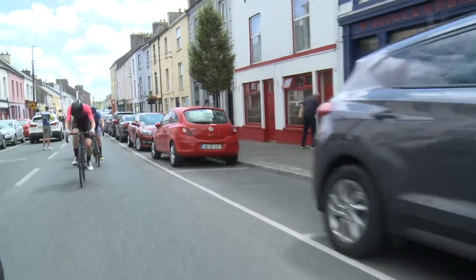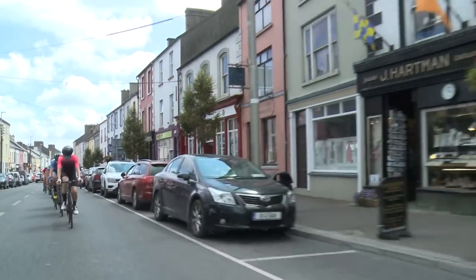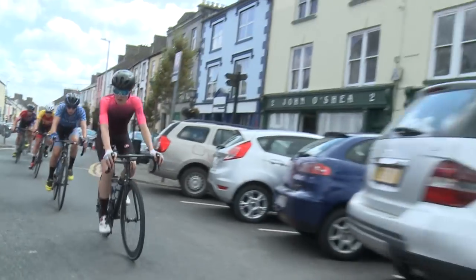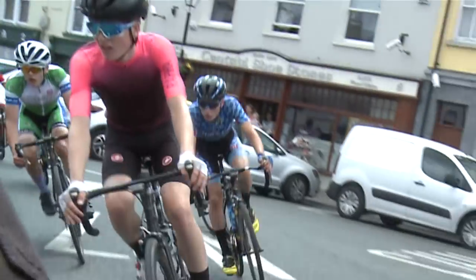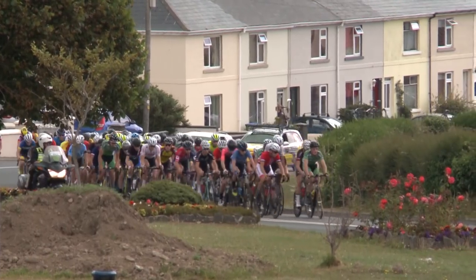Through Kilrush, we've got Joe Law from Doncaster Green leading the way here. The bunch quite happy to sit in behind him. Not much of a wind at the moment. All together, Cycling Ulster represented here. And you can see the pace has dropped back a little bit. The yellow jersey there, the Irish team as well on the front marking some moves.